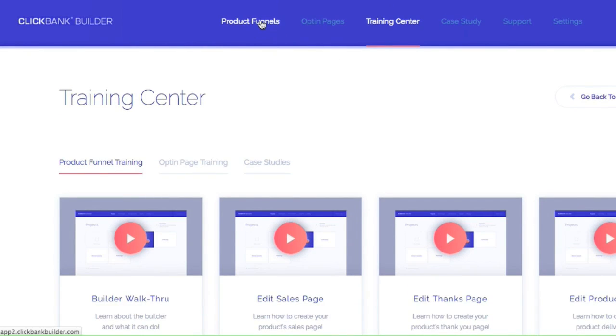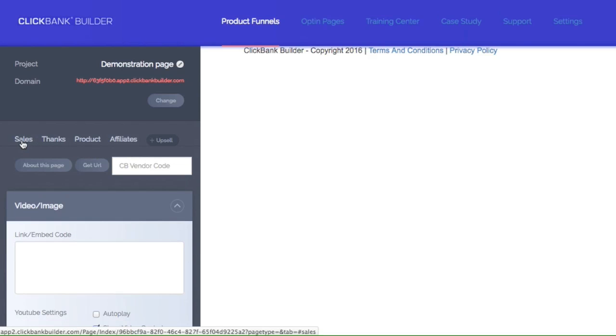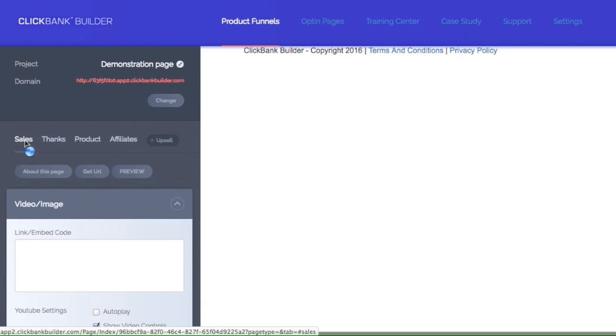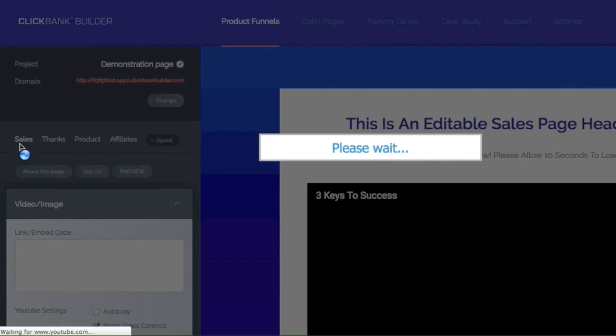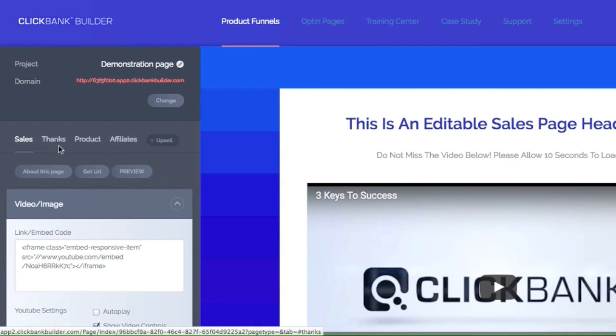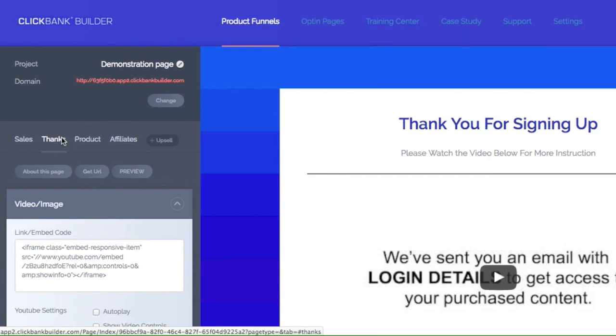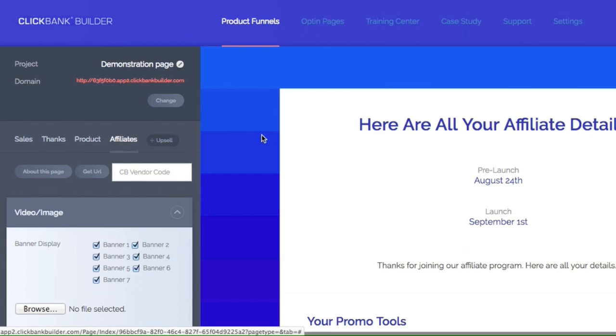And so if we go back over to the product funnels section, we'll just take a quick look at a demonstration page here that I set up. So as you can see, they've got sales page templates here, or basically one template for a sales page. And then they've also got thank you pages. So they've got a template for a thank you page once someone has bought your product. And they've got a template for your actual product page and a template for your affiliates page.